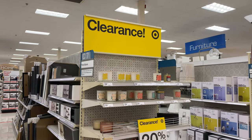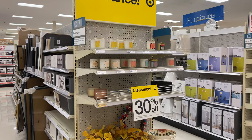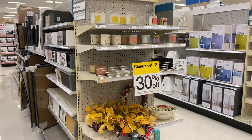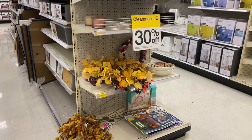Don't forget to check the back aisles in each department for the clearance section. Every department that I go through, I just look and take a quick peek to see if I see anything that I like.